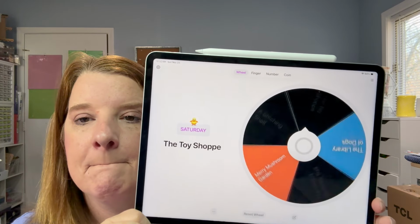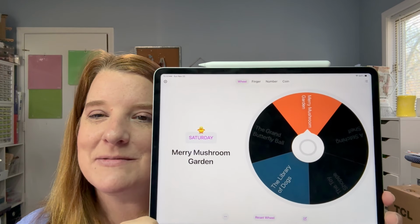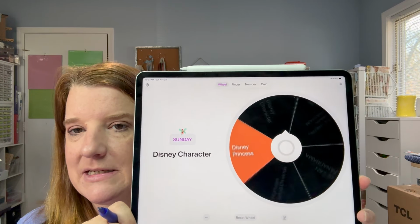And then Saturday. So Friday, Saturday, and Sundays, I only do full coverage. There's 2 left on Saturday. Finally, this one has been on my wheel forever and it never spins. So this is Merry Mushroom Garden, and this is going to be a new start actually. And then Sunday, not today, but the following Sunday, because I already have one for today. I only have 1 spin left, so it's going to be Disney Princesses. Next week we'll be getting to restart a couple of these new wheels again.